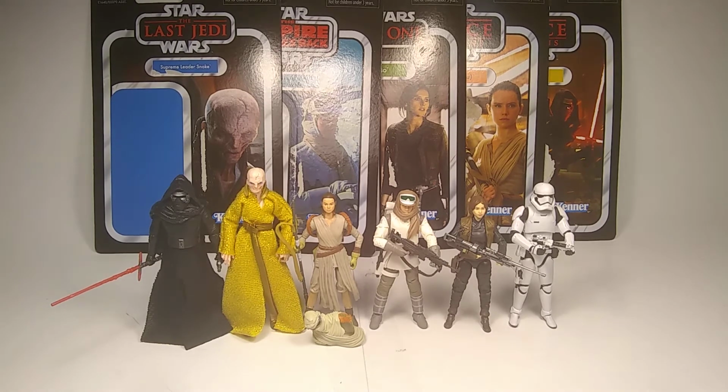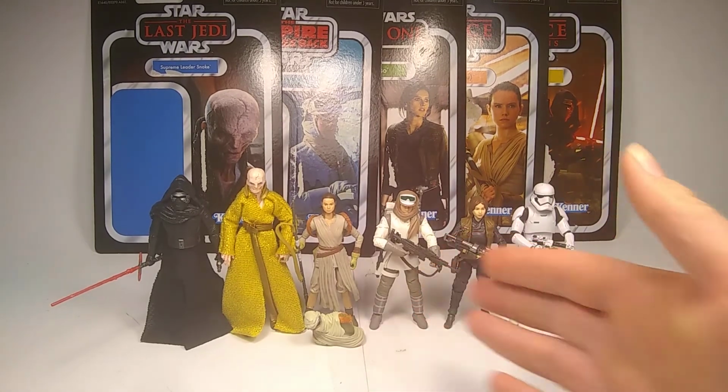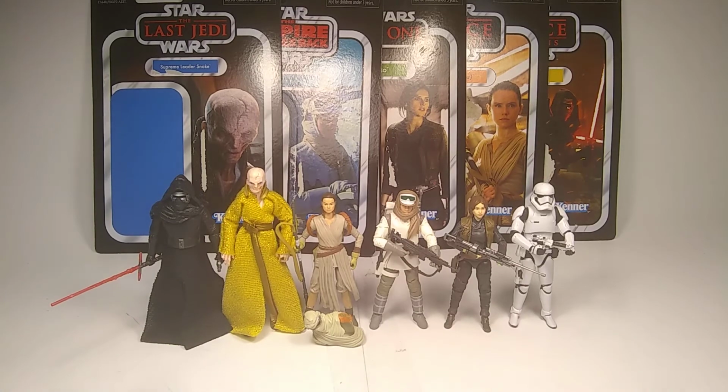So, number 3. What is my personal favorite? Easy, the Rebel Trooper. I suggested that you guys buy him because of a few reasons, but he's also my favorite, so I'm a little biased about that one.